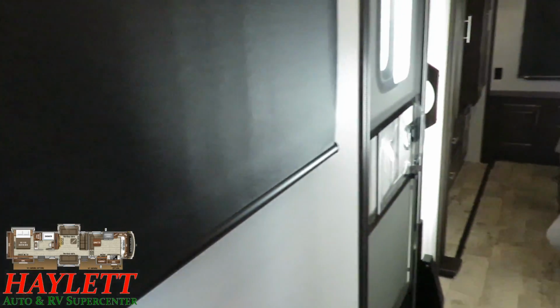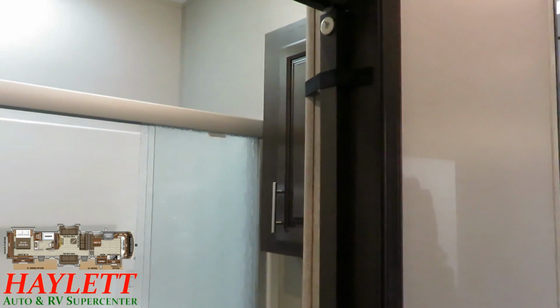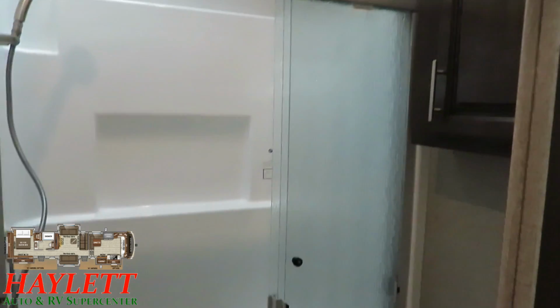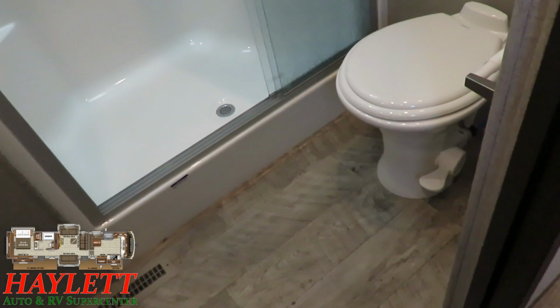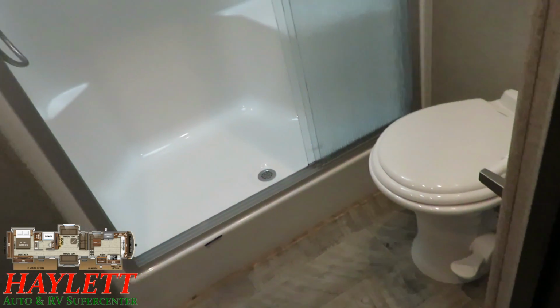The bathroom here does have a sliding pocket privacy door right here. What's nice though is it latches right down in place, so it's not banging around in transit. I like this extra little linen cabinet here in the bathroom. And with the bathroom being on the lower deck, it is holy crap tall in here, with holy crap legroom in front of that toilet. I mean, you are never going to feel cramped up in here.